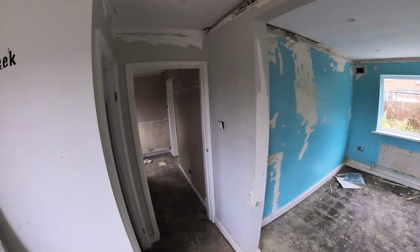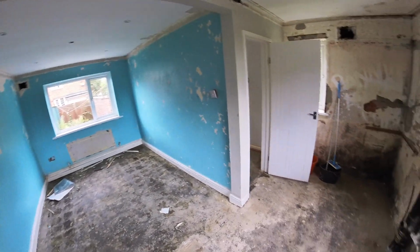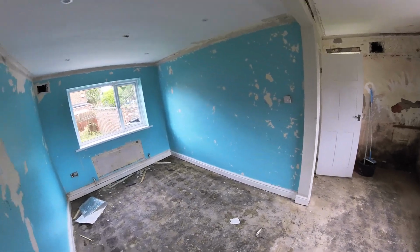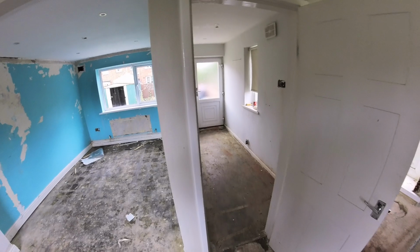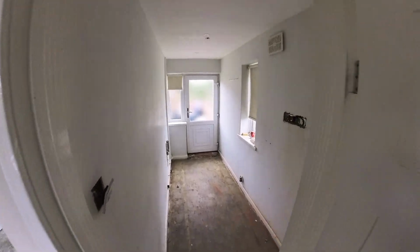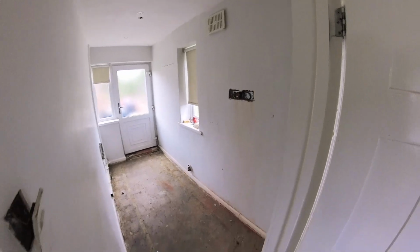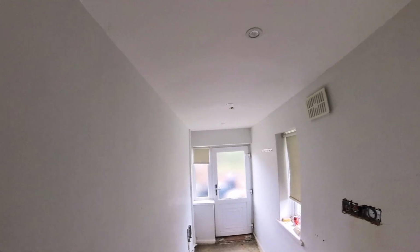But if you think about the layout, you've got quite a small living room with quite a large kitchen diner area, which is quite unusual. The one thing about this property, it is ex-local authority, but it's a good size. I mean, you've got a really good utility room here. And actually this doesn't need skimming. This is all right. This can be decorated.